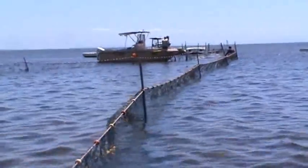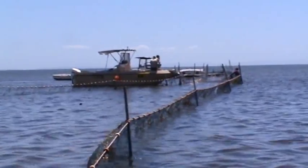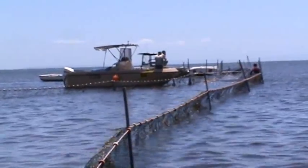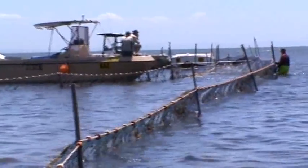You can see there's not a lot of water there. It's probably under your waist deep, probably just above your knees before the fish actually come onto the net. So it's a pretty fast operation from here, because you've got to be able to get these fish down the tunnel and sorted before the tide goes too far.